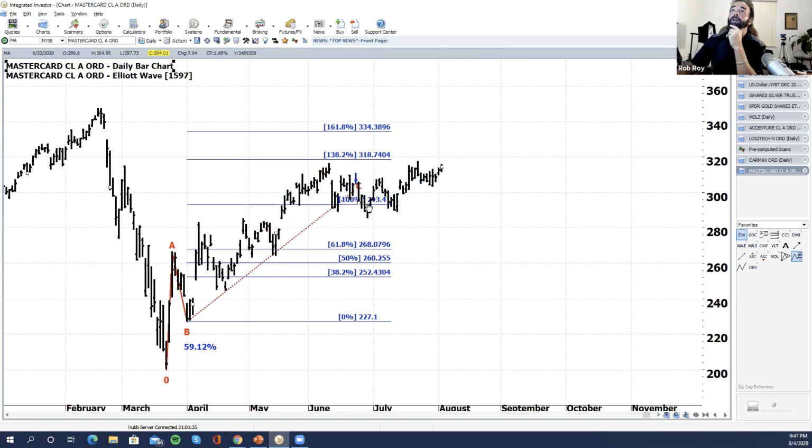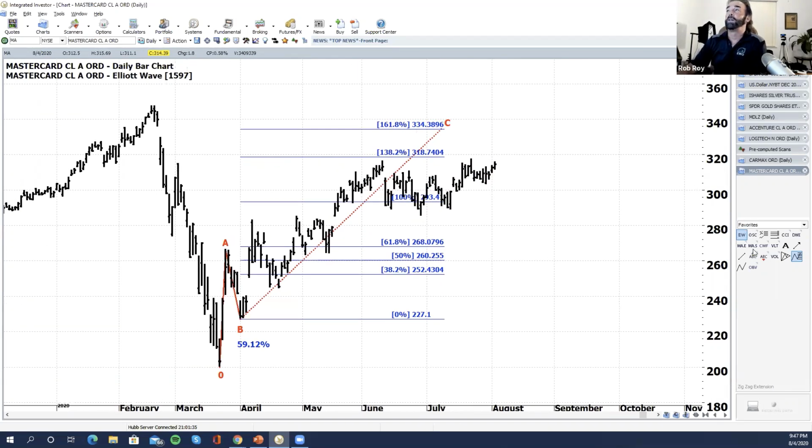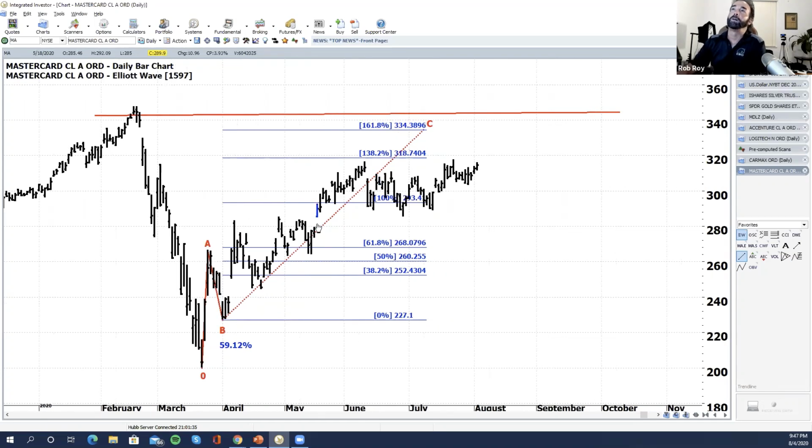Look at that. Look how many times it found support at that 100% level. So it moved up, didn't quite make it to 138, but came down, tested it, and it's marching to the upside again. Pretty hard to imagine a scenario here where we don't break this and come up here and hit that 161.8% level, which also happens to be a bit of a test of resistance, double top if you want to call it that, where we go up and retest those highs around 350. So that looks pretty good.